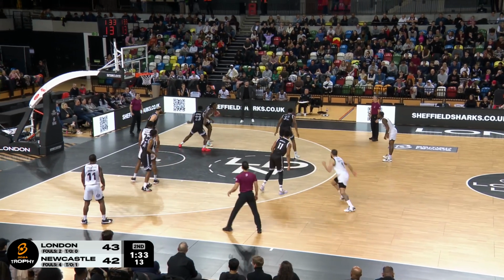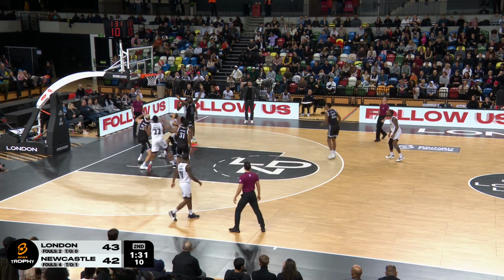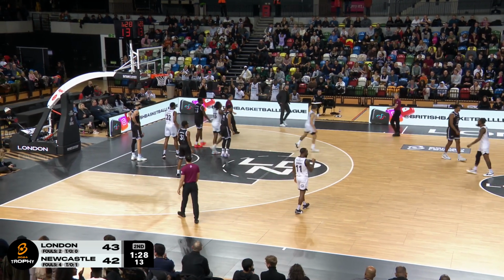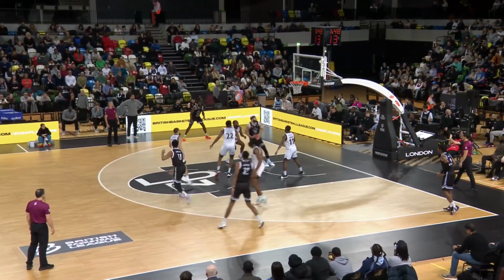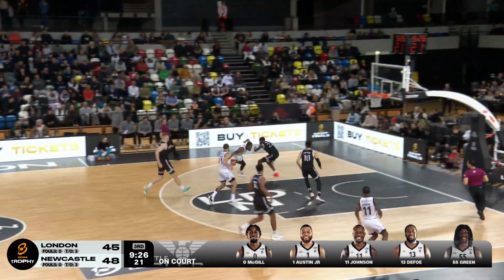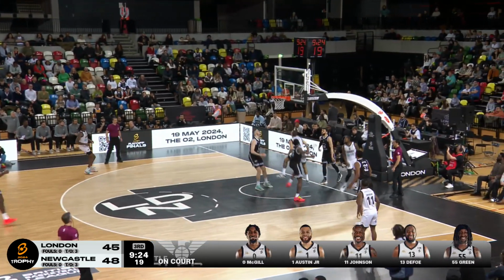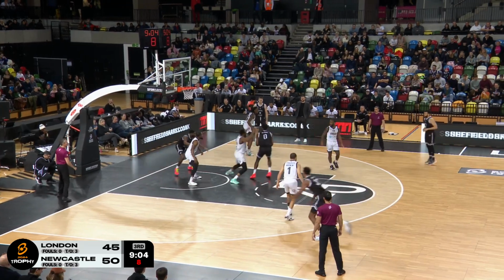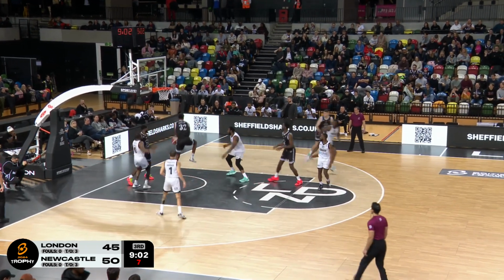Here's Green. Green with the long-range hook. And there's Austin again on the offensive glass. 45 on the board, so you're going to have more of the same. McGill drops it off to Austin, who lays it in. Smooth play from McGill. We're used to him looking to score. Looking at Sandy, but goes it alone.